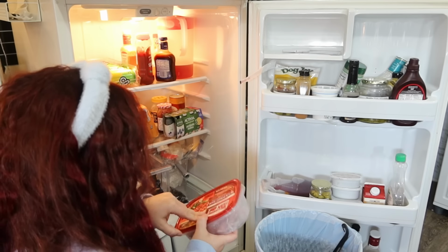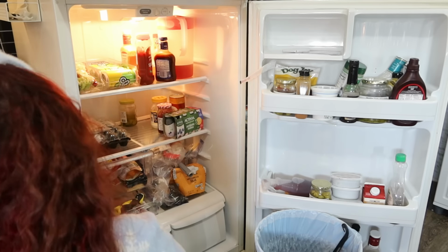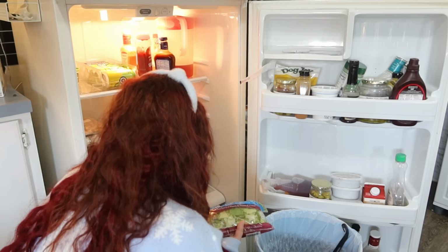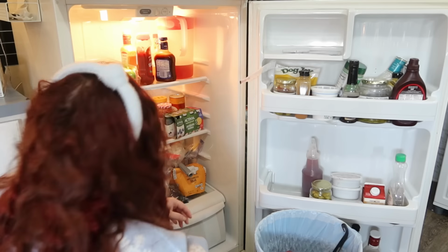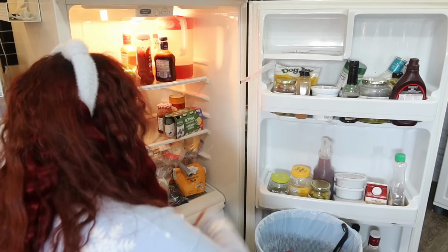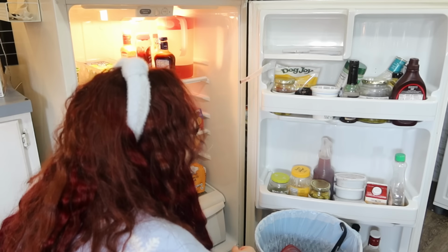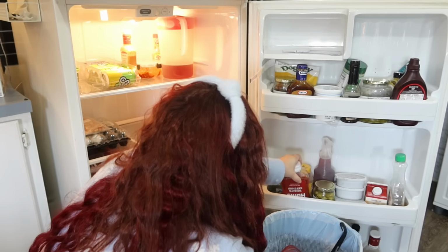Now, I did throw mine away, but I know there's a lot of people that use those as Tupperware, and it basically is Tupperware. So if you have any lunch meat containers that you want to use as Tupperware, go ahead and do that. I think you can even take the label off of the lid if you really wanted to, and then it's going to look just like Tupperware.